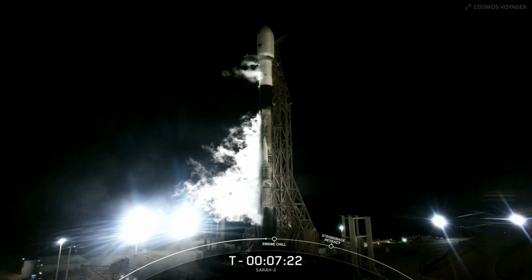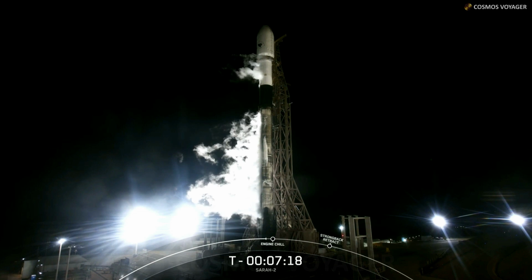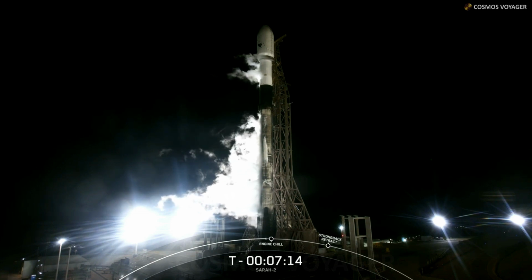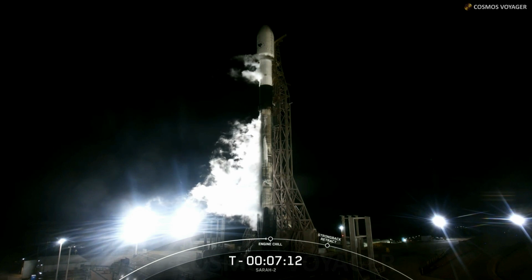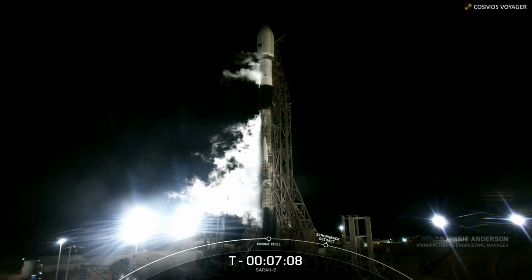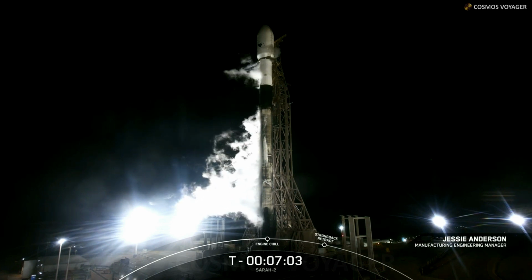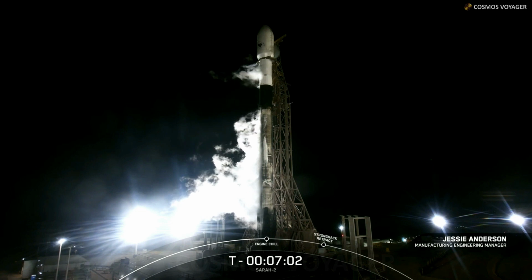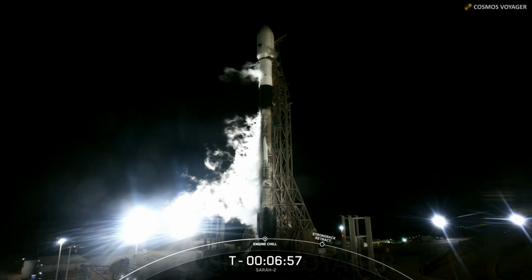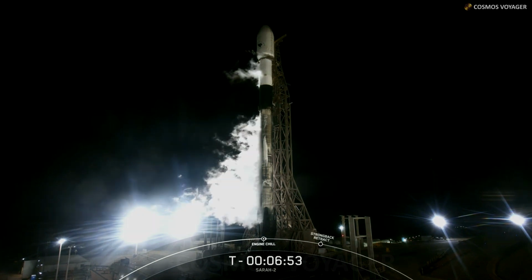Good morning. You're looking at Falcon 9 standing ready for liftoff from Vandenberg Space Force Base's Space Launch Complex 4 East at 5:11 a.m. Pacific Time. Hello and welcome to the webcast for the SARah-2 mission on behalf of our customer OHB, marking SpaceX's 94th launch of the year. SARah is the successor mission to the SAR-Lupa system, which has been in service since 2007. Here's more on today's mission.